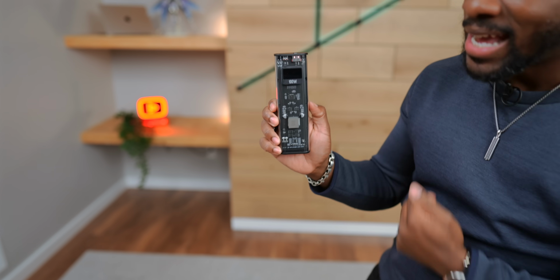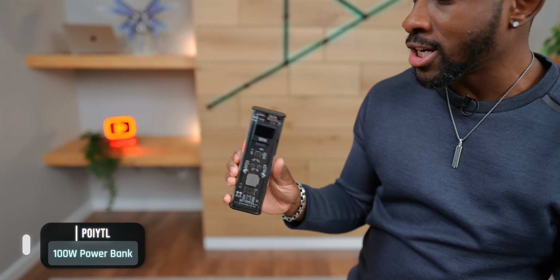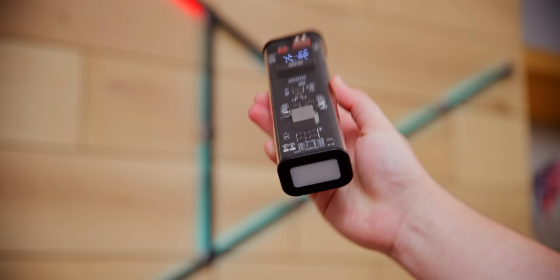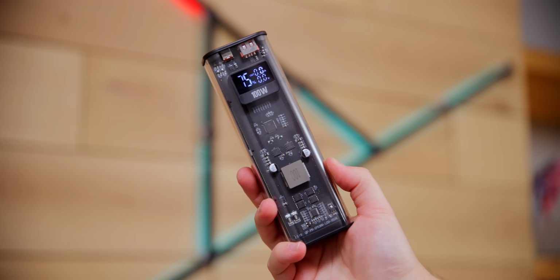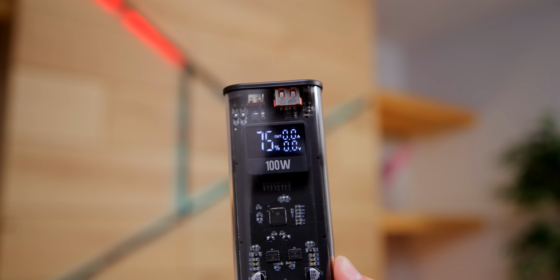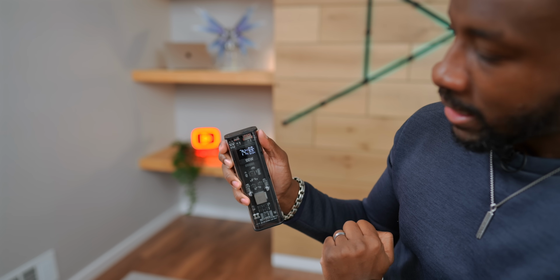Now, you know me, I had to bring out a portable charger. This one is a pretty cool looking transparent portable charger. Transparent tech is always nice. But I love the fact that this thing is a 20,000 milliamp hour battery. It can deliver power up to 100 watts, so you can charge like your MacBook with this as well. It does have a built-in screen.